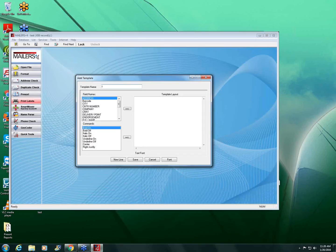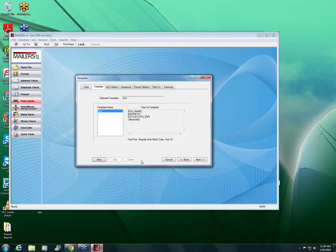Simply give it a name, and then double-click these fields to make an address block. So I've saved this. You can, of course, have several different templates if you have different jobs that have different requirements for the label. I'm just doing a basic one right now to save on time.